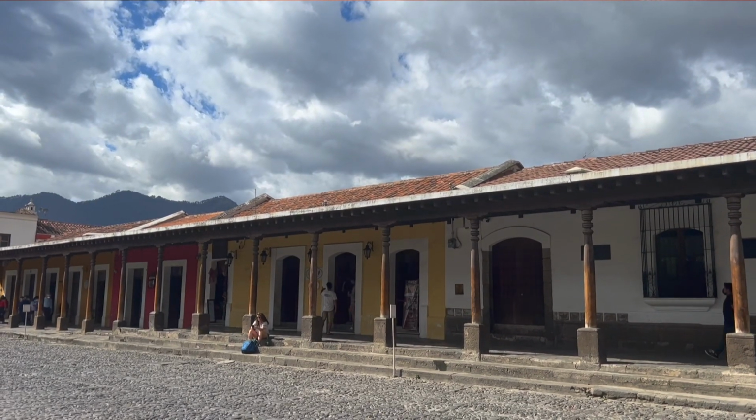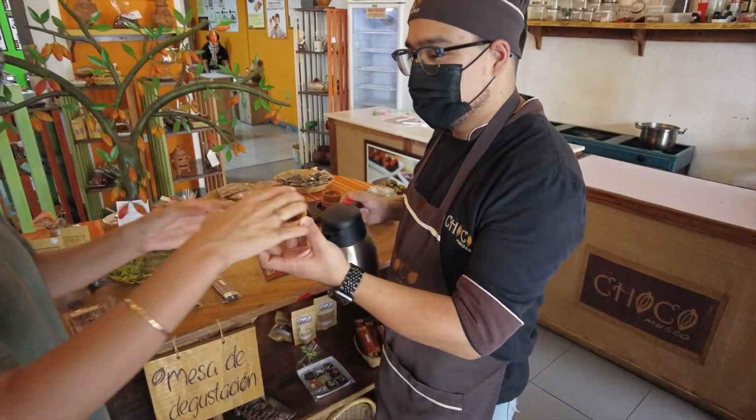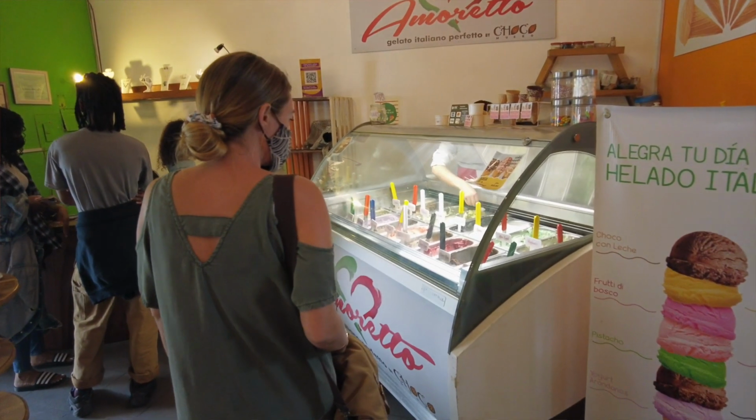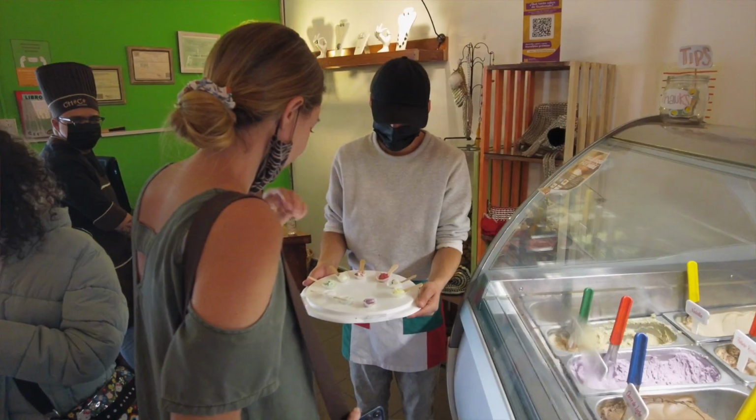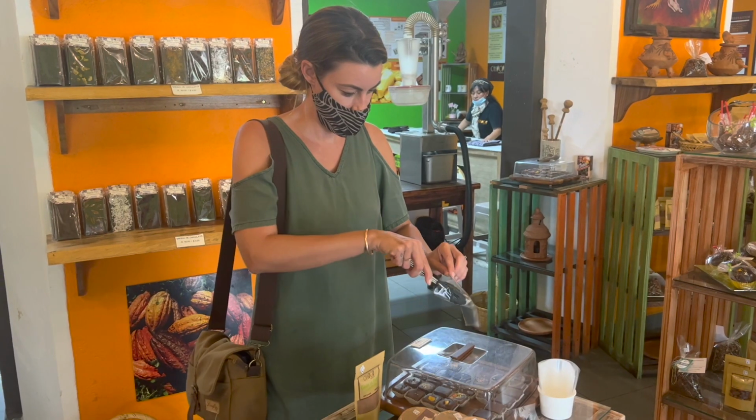Not being one to skip the opportunity to dig into some chocolate, despite being full of papillon, I stopped by the Choco Museum located opposite Central Park. Guatemala is often called the birthplace of chocolate, where the ancient Mayans considered cacao a gift from the gods.